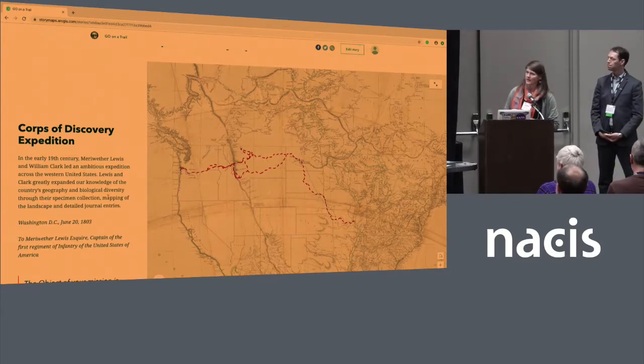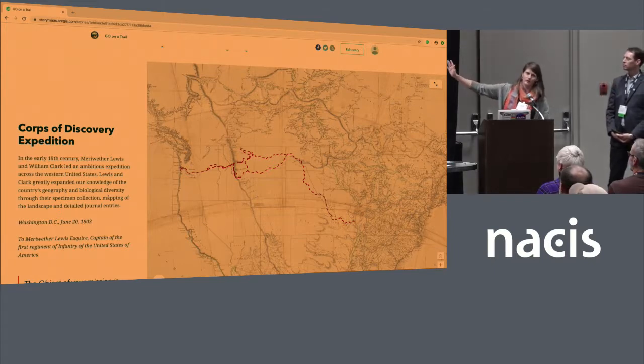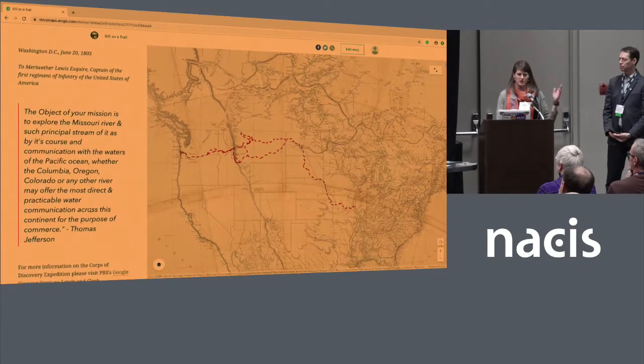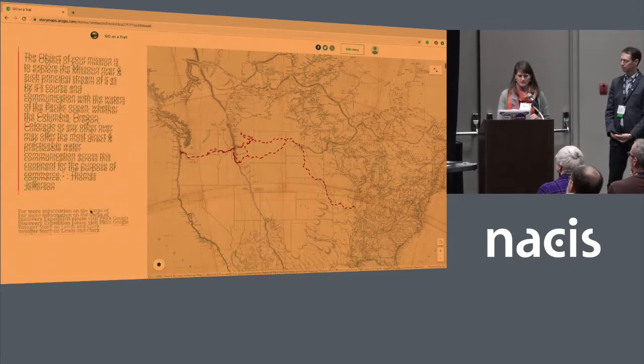So they were focusing on mapping the area between the Mississippi River and the Rockies, and the Rockies out to the Pacific Coast. That wasn't really on maps yet. You can see that big blank spot in that area. So that's what they were focused on doing. They were charged with their mission to go explore the Missouri River, and then find the Pacific Ocean, going through the Midwest and Western United States.